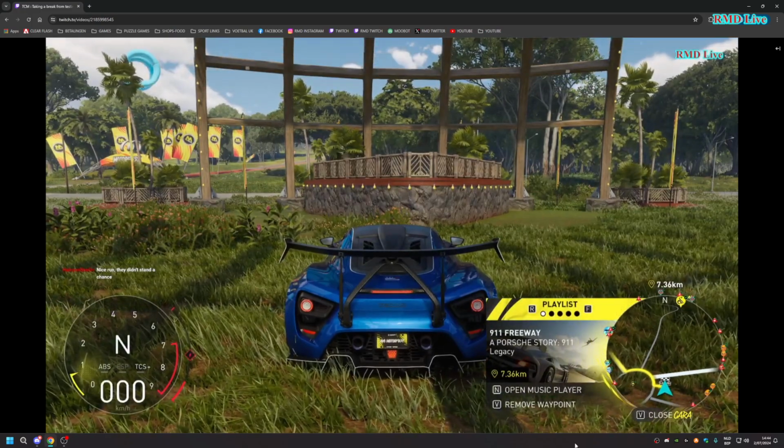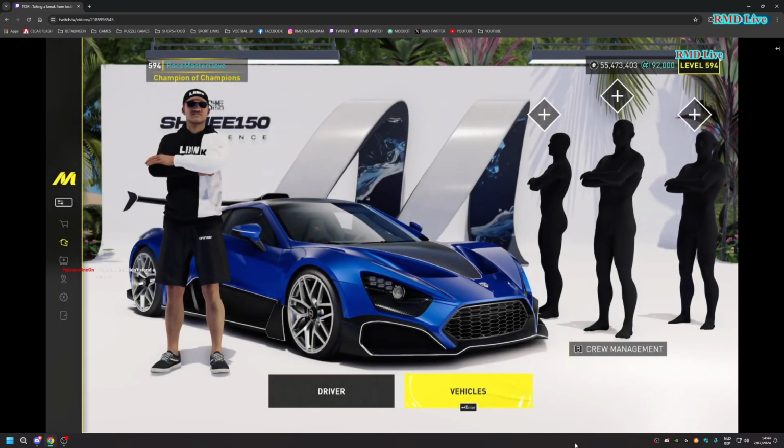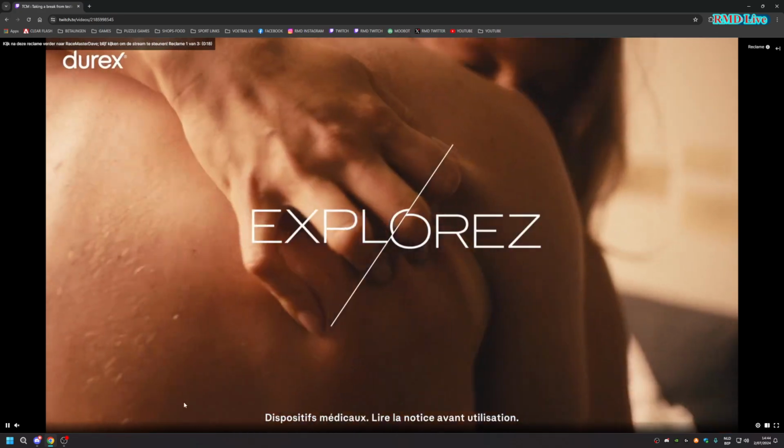But even I didn't play that much. Even I am sitting on 55 million and I have every car in the game. So it's not like we don't have the money, right? We can buy parts if we can just go to some sort of shop and get it over with, you know.